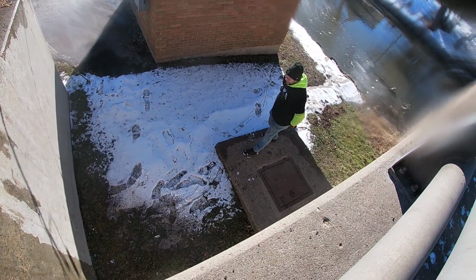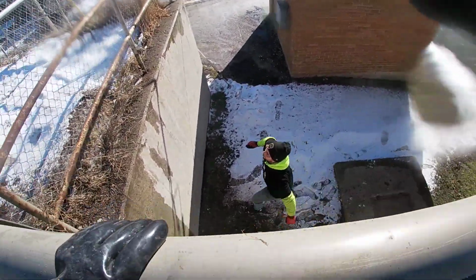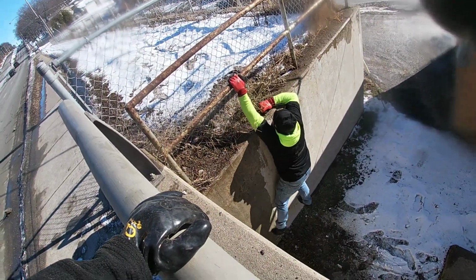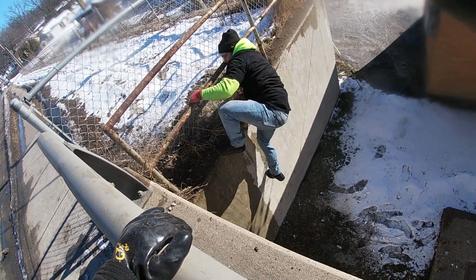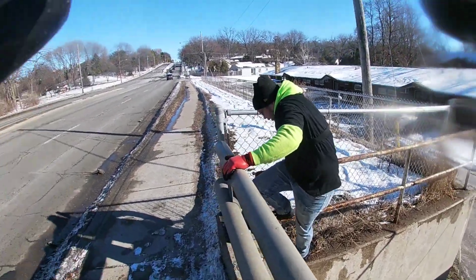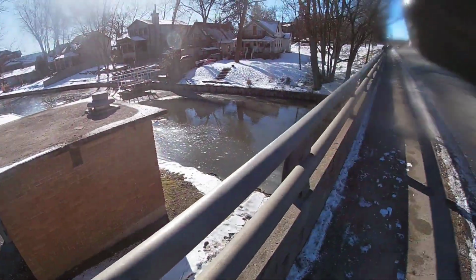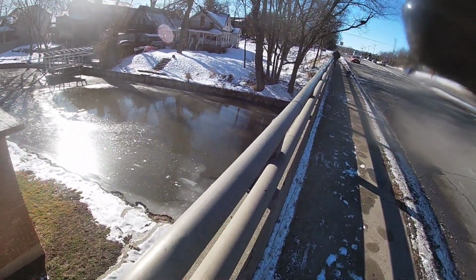All right, you guys. Clay's gonna attempt this. I'm holding the GoPro. There we go. Successful attempt up. But no magnet. We're still stuck back here, guys.